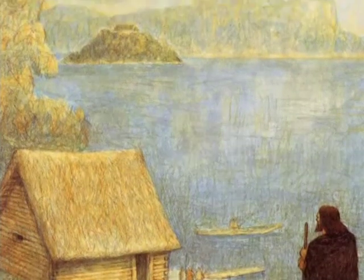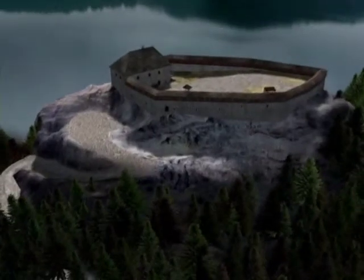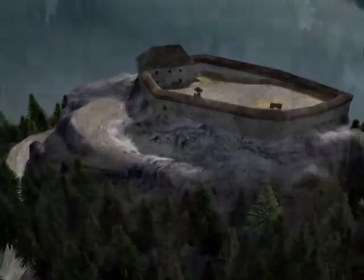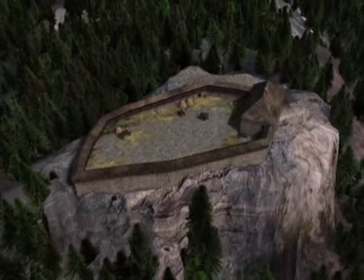Bled emerged from historical anonymity in 1004, when it first appeared in written sources. The castle at Bled was mentioned as early as 1011, and to the end of the 11th century, so were the majority of villages in the Bled region at the time.